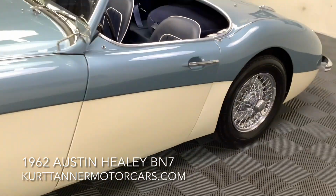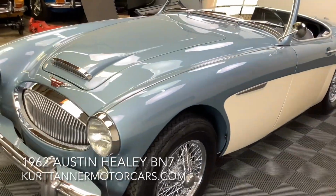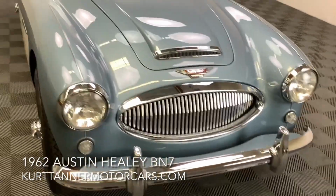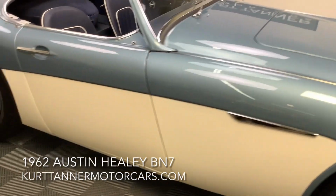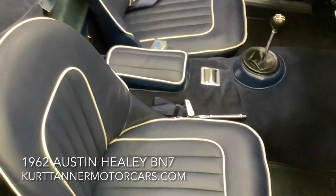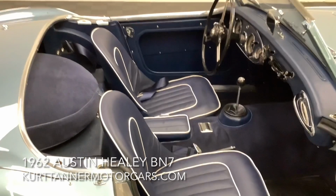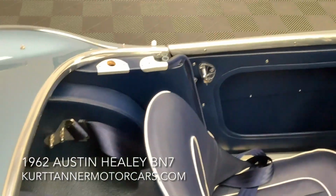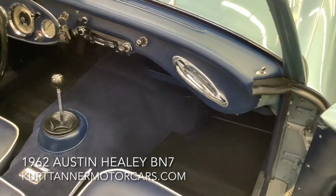Take another slow walk around here. But yeah, super special, rare, matching numbers BN7 Mark II Roadster with the center shift transmission. But yeah, basically everything brand new. This car was built to gold concours spec to compete in Healey Club events. The interior is leather trimmed, a heritage interior kit. You can see all the fasteners and fittings. Everything's just beautifully correct and detailed.